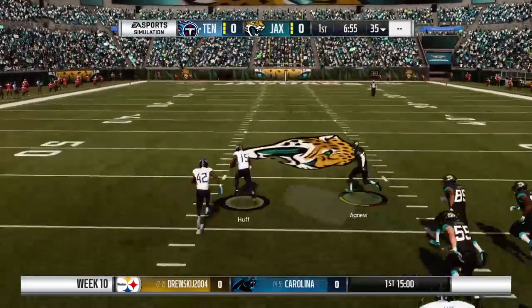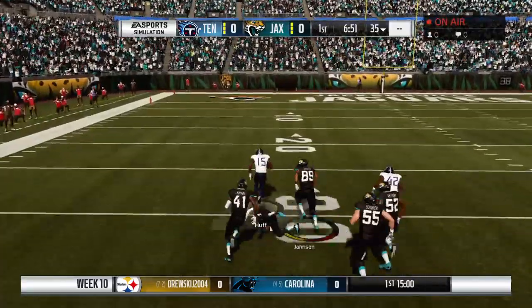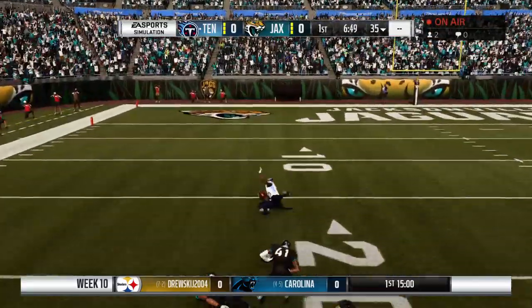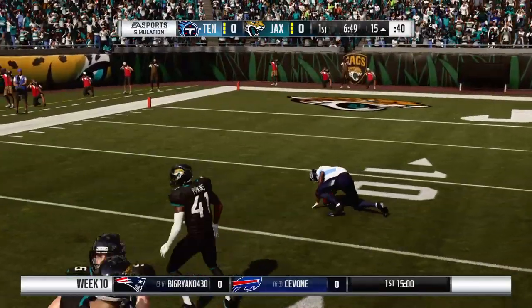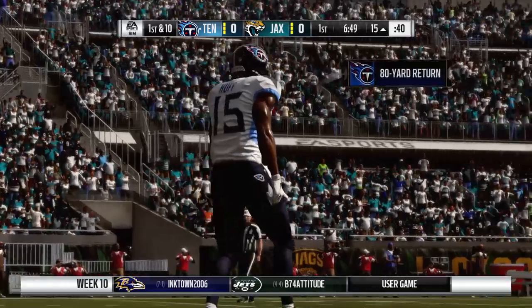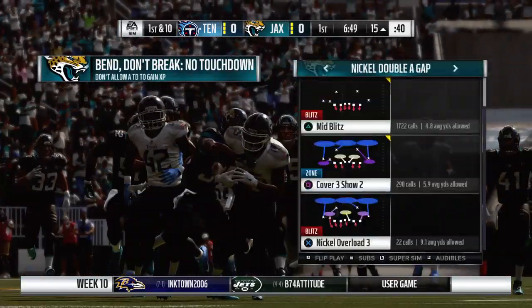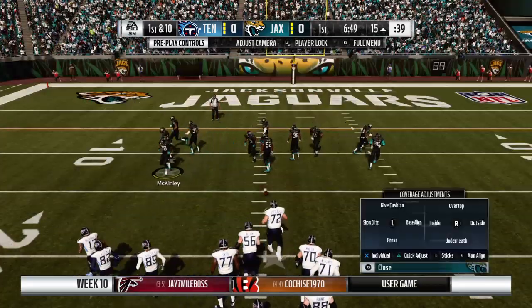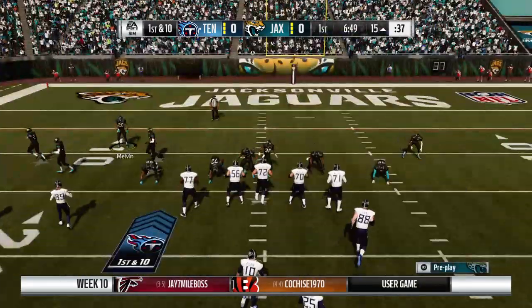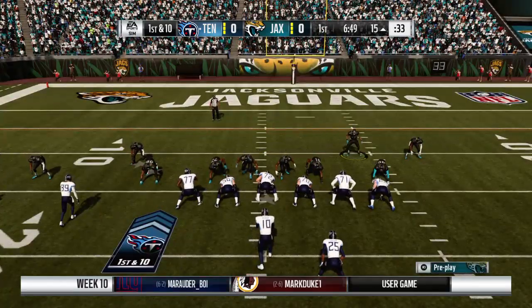Oh, now he bowls him over. He's got a convoy, and he might be gone. 30. And how about that return as he's hauled away inside the 20-yard line. And that's the type of return that puts a tremendous amount of pressure on the defense now. They've got to go out on the field almost like it's a sudden change, almost like it's a turnover. Maybe I go out there and try and stop them, but boy, what a tough spot they're in.